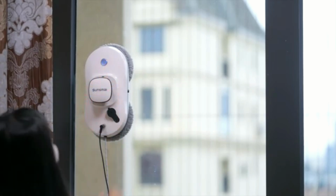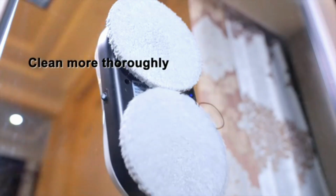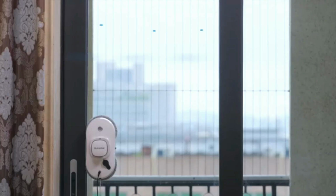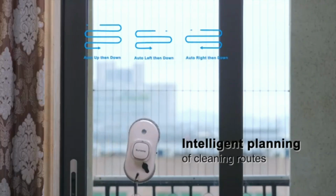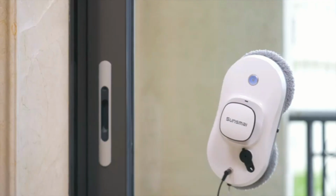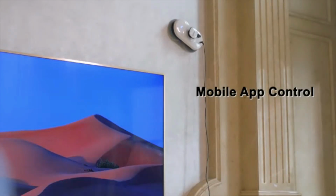However, for larger cleaning tasks, users might find themselves needing multiple charges, which could lead to interruptions in the cleaning process. The inclusion of batteries with the product is a thoughtful touch, ensuring that users can get started immediately upon unboxing the device. The ease of setup and operation is commendable.